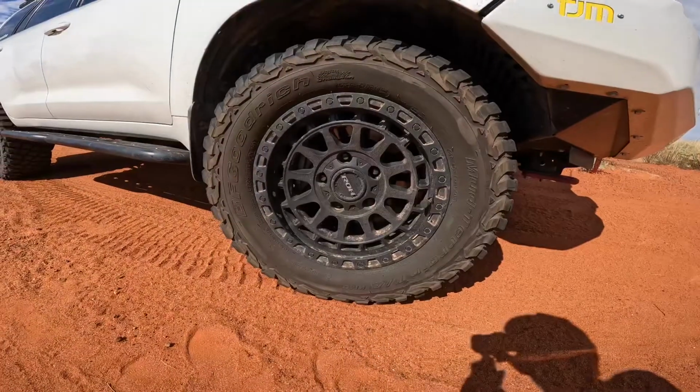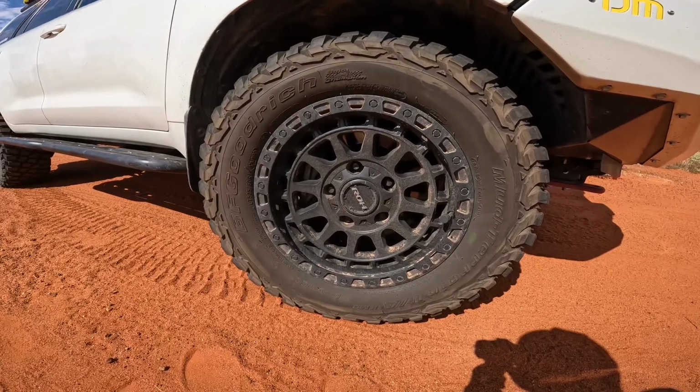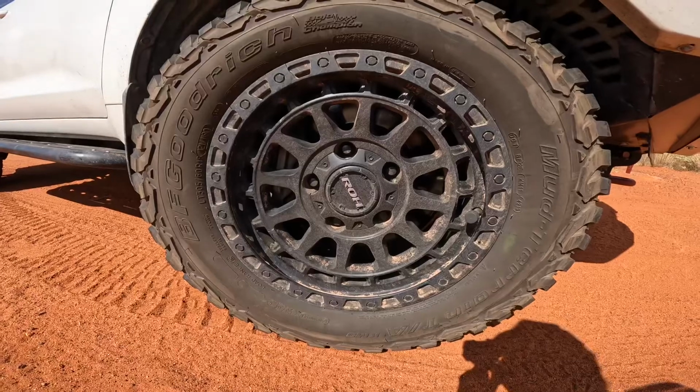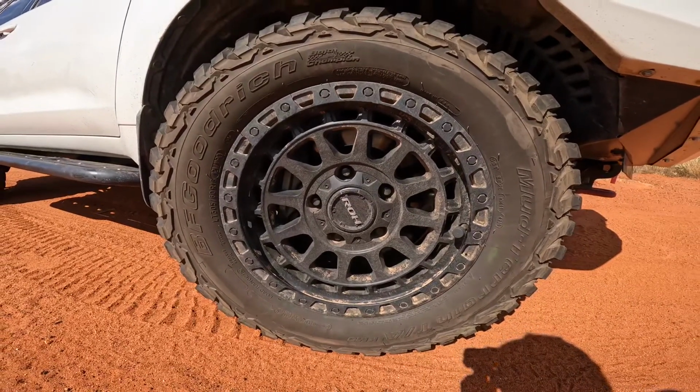Right, wheels and tyres, very, very important, especially if you're hitting the tracks and or doing some beach driving, which is what we love to do. So I've gone the ROH. I love the look of them. These are the ROH Assaults. They're rated at 1,500 kilos each, so heavy duty there.